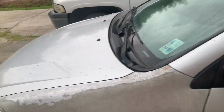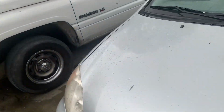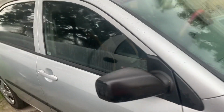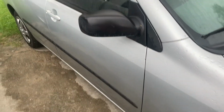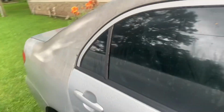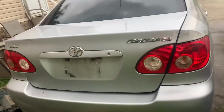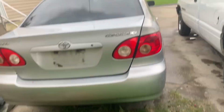And then I'll go to the other side. I've seen a lot of people with my make and model, and it seems like the paint gets dried out in about the same area. So like this right here. But yeah, I can show you guys the back because I don't have my plates because it's not registered, but that's how it looks from the back.